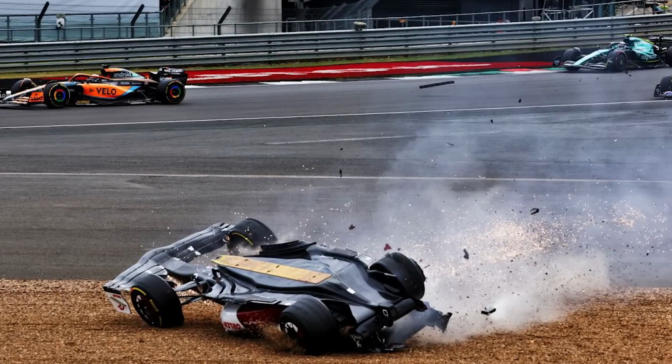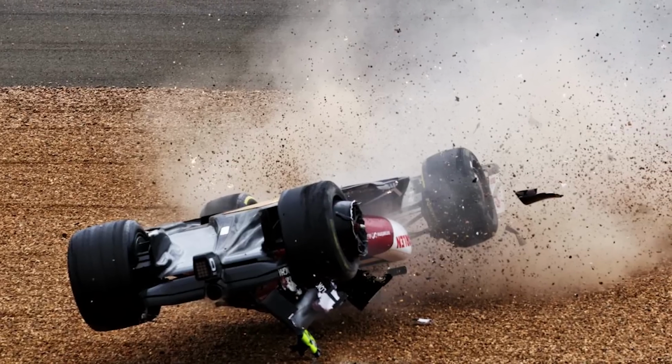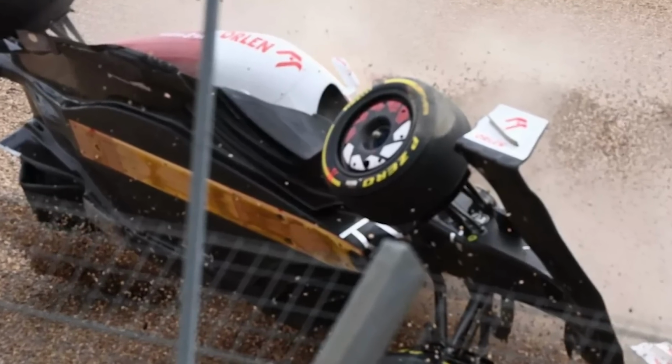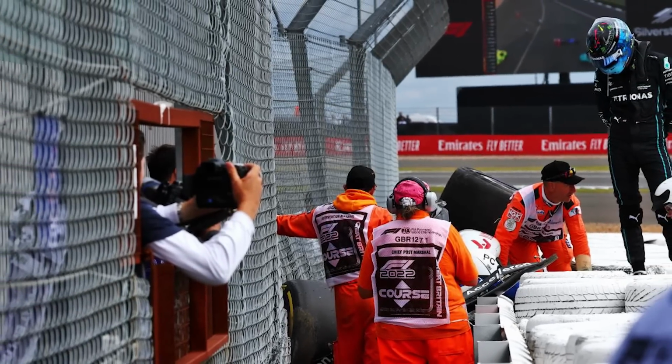Once he hit the gravel trap, the halo and eventually the side of the car dug in, flipping him over at the worst possible moment. He was catapulted over the tyre barrier and into the catch fence. The fence is designed to catch debris, not entire cars, so thankfully it was strong enough to hold him and stop him from hitting the spectators.